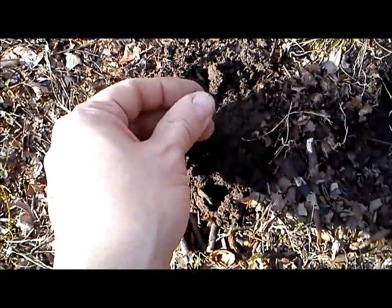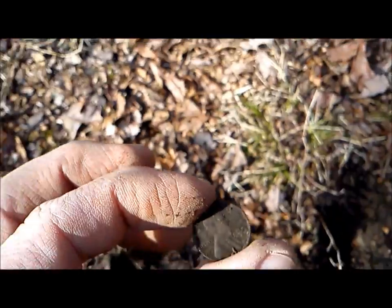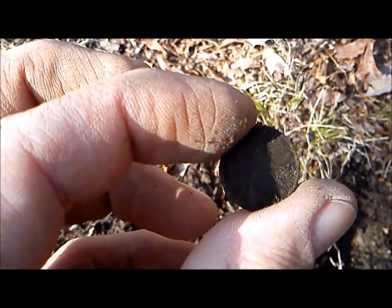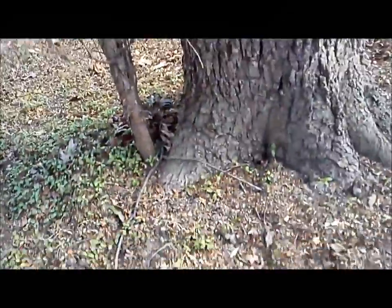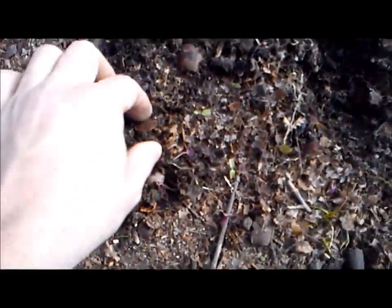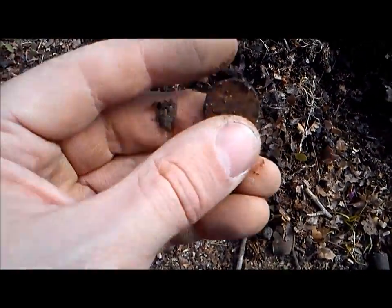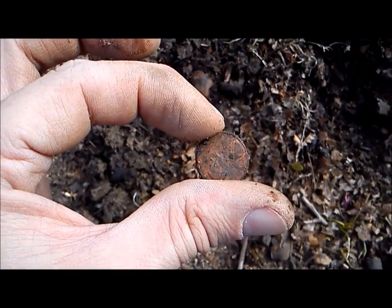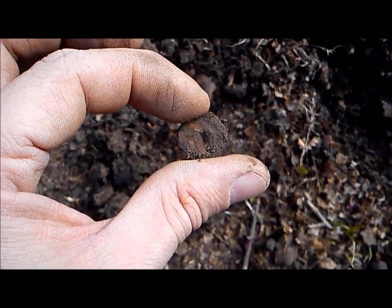After we found a dime, we found a penny. Woohoo! Rolling in the dough. On to the next one. Near another tree in the yard, and found a penny. Anyway, on to the next one. Yay!